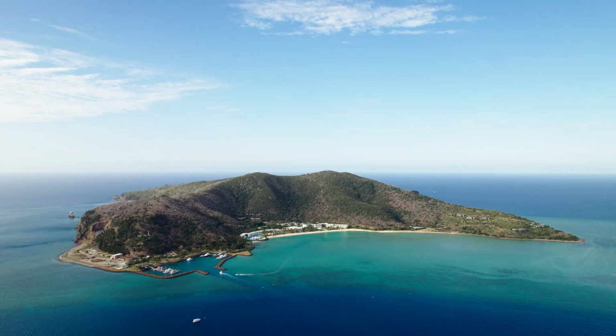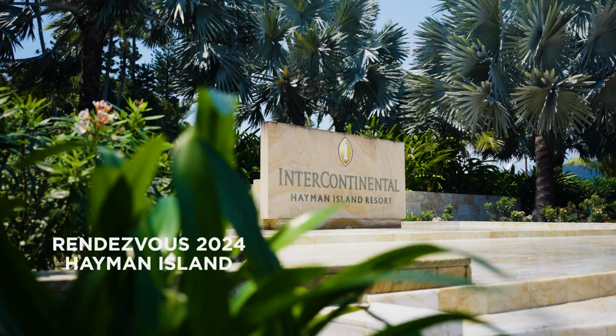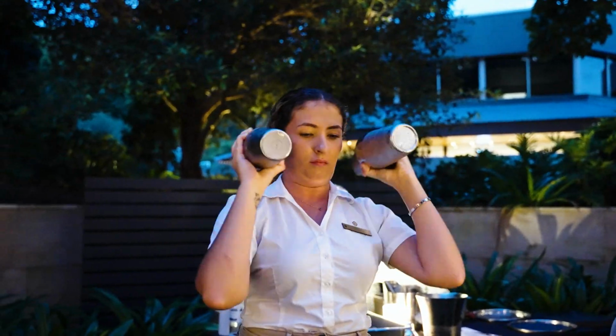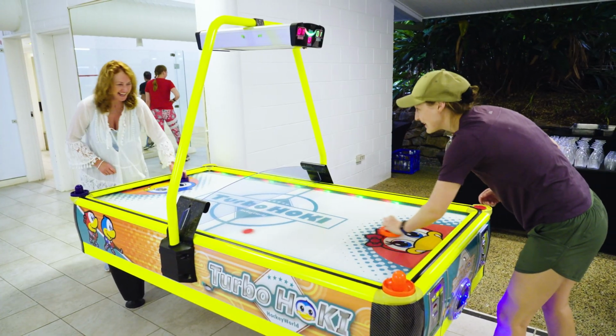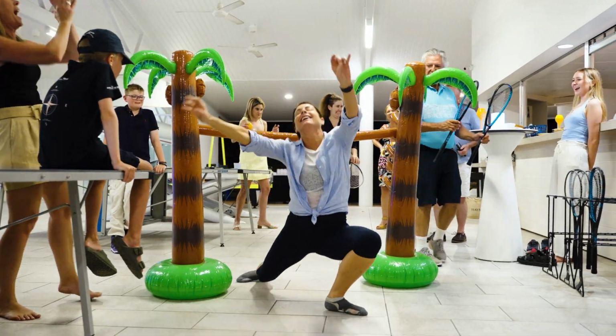The Hayman Island Rendezvous is the next Princess event on the calendar annually, and this year's was exceptional. Do you agree? It was fantastic this year. We've made a few changes. We had more relaxed, less formal dinners, and a little cocktail party with different food stations, and we had a few games nights as well, and the customers loved it. They just said it's the best one ever.